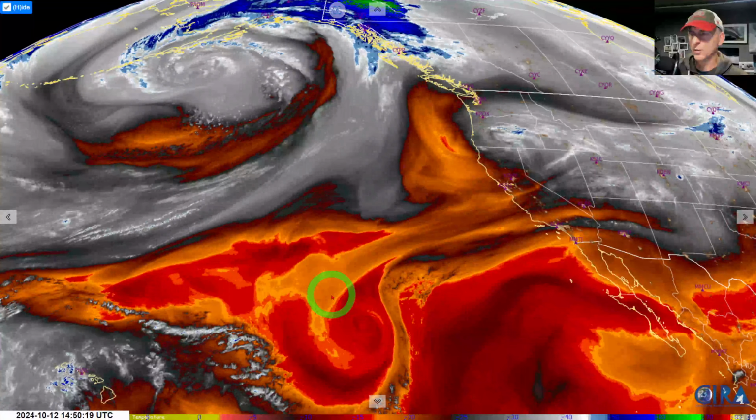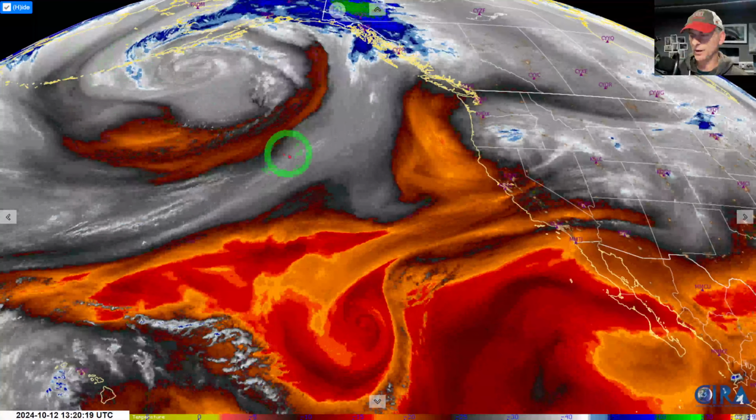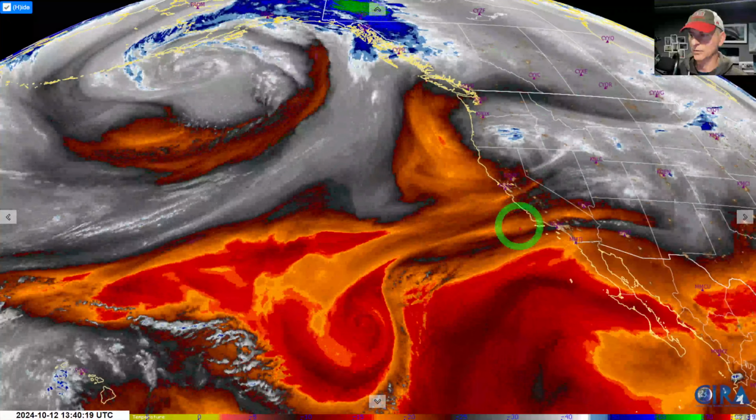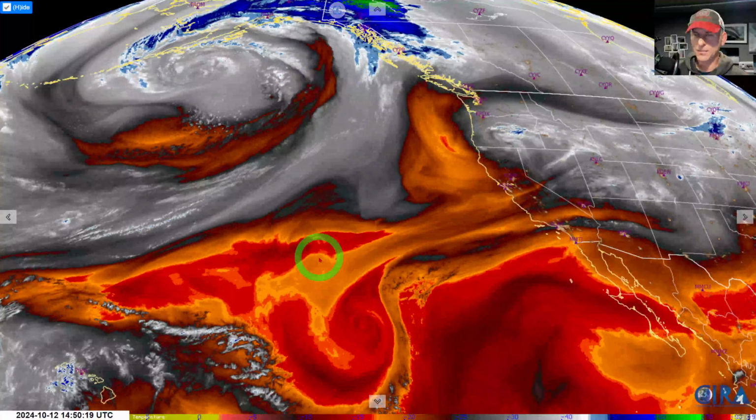So, anyway, we're going to continue to watch this. Again, this energy out here is going to spawn that system. It's eventually going to bring the pattern change and bring the cooler than normal conditions for much of the area. And that frontal system hopefully can squeeze some rain out of that. Otherwise, yeah, we'll continue to check back day by day.